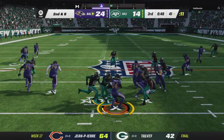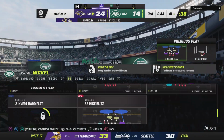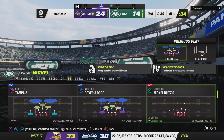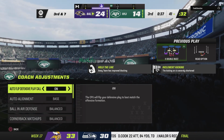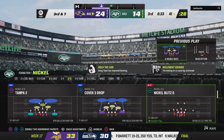A handoff to Barkley on the option. And slow going there as he'll only get a yard, maybe, up to the 41. But now they're in a spot that every team tells us when we have our production meetings they don't want to be in, third and long. And that's because those back-to-back running plays just didn't accomplish a whole lot.